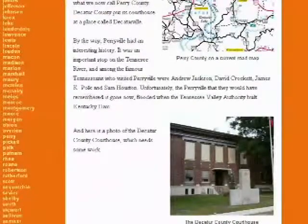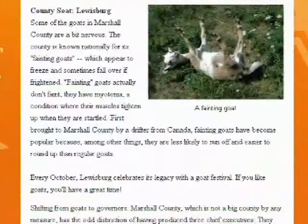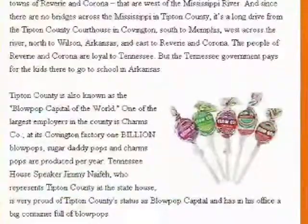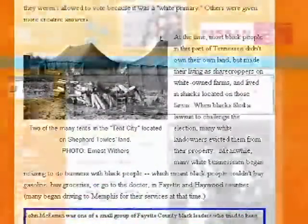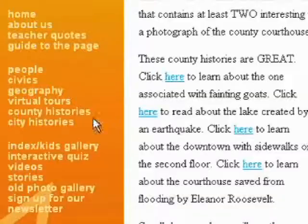So for each county, you'll have at least two interesting things, plus a photograph of the county courthouse. So it's here in the county history section that you'll learn about which county is associated with fainting goats, which one is associated with blow pops, which one's associated with the tent city movement from the 1950s, and which one with the Melungeons. People have a lot of fun with these county history pages.